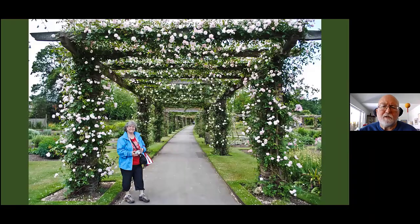And down the middle is this stunning walkway, like a pergola, and there's my good wife again. All of those flowers down the walkway are roses.